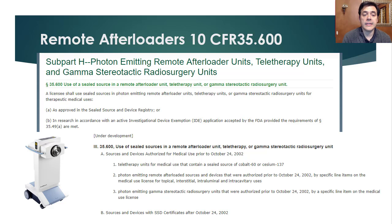The section we'll be highlighting is in subpart H, talking about 35.600, the use of a sealed source in a remote afterloader unit, teletherapy unit, or gamma stereotactic radiosurgery unit. So the point of this presentation is to remove everything that's not directly related to 600 use for the afterloader. So those sections that are only teletherapy unit or gamma stereotactic radiosurgery unit are omitted and left to the reader to discover on their own. So we'll only be talking about the sections pertaining to the afterloader.